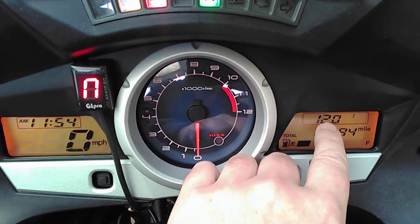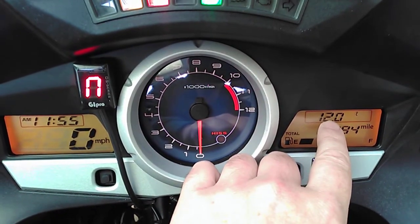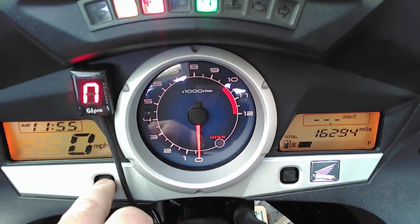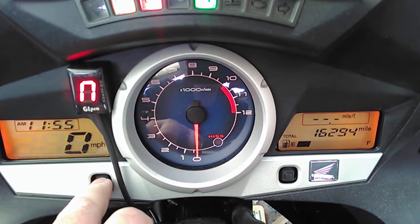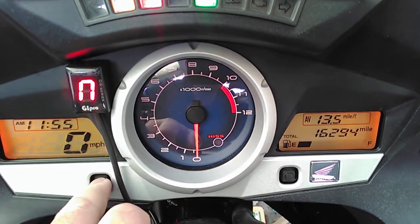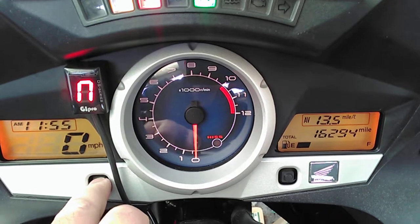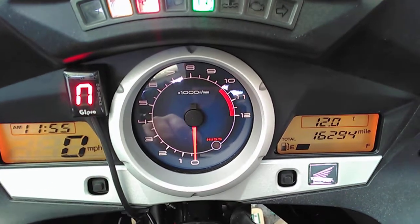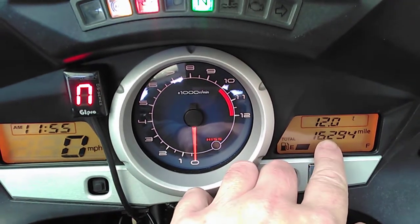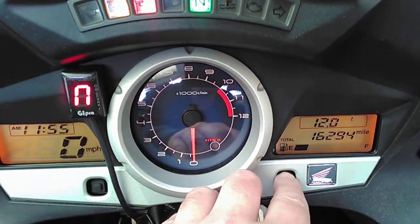Now, that's the litres I used by the time I got home yesterday. So, left hand button, that'll cycle through that. That gives you your instantaneous miles per litre as you're riding along. That's your average miles per litre. Back to litres used. Come to this button. You've got total mileage, fuel gauge along the bottom.